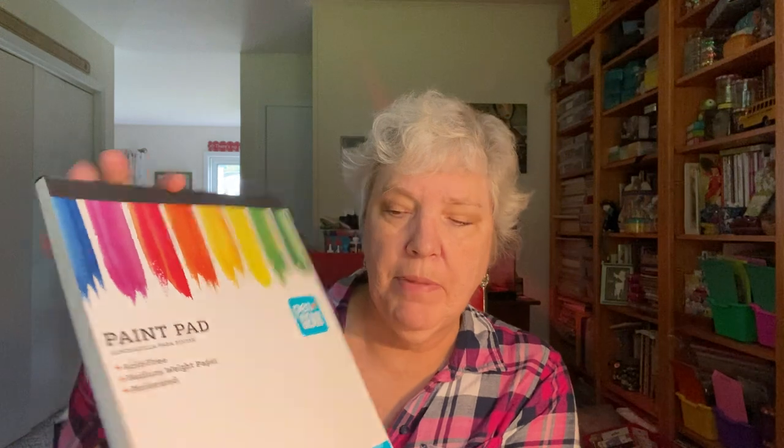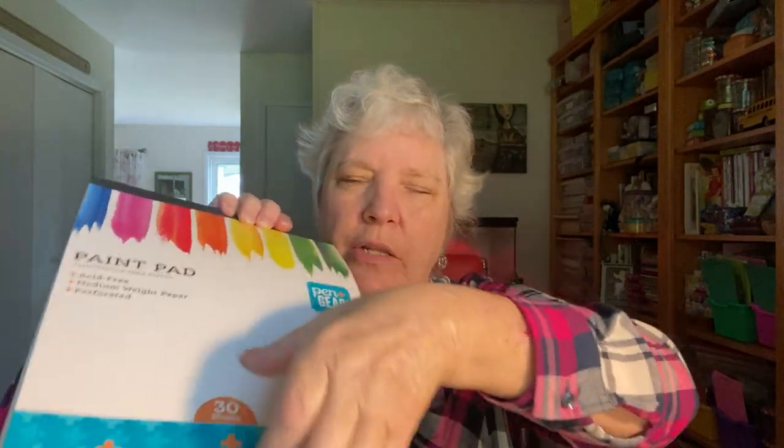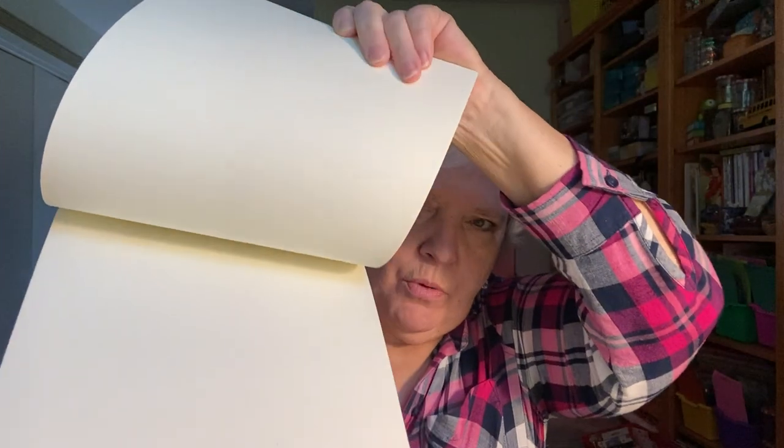Birthday cards, you don't need to see those. This Pen and Gear paint pad, I don't remember how much this was either. Oh yes, I do. These were on clearance for $3. It's heavyweight paper. Let's see if it says. It says medium weight paper, perforated, acid free, and you get 30 sheets. It's not watercolor paper, but you could use it for watercolor paper. It's heavy enough. So I got that, and what else?